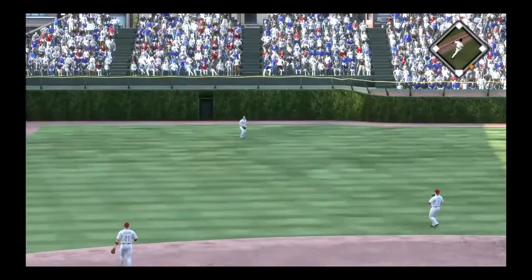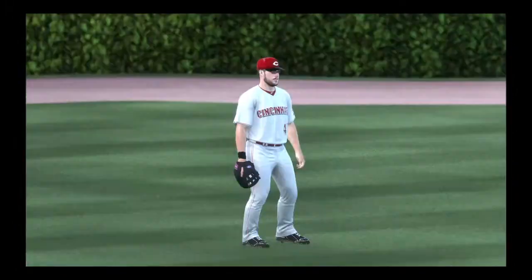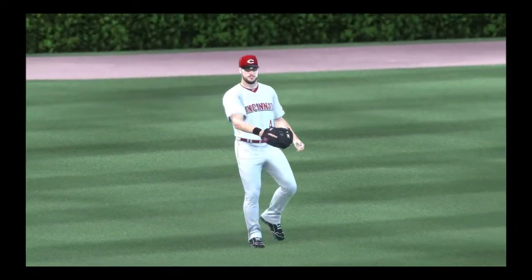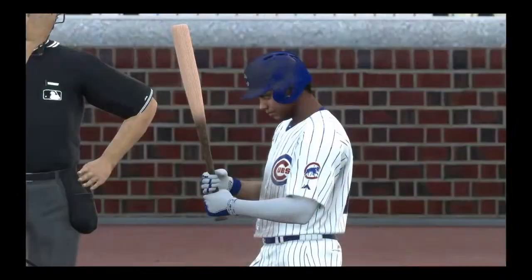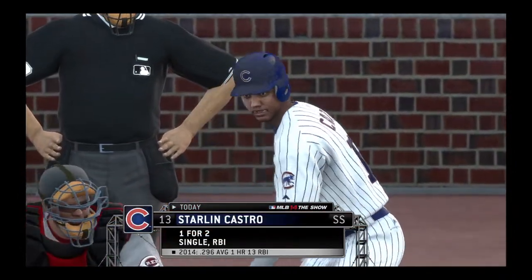A curveball here, but he was waiting for it and sends it in the air to deep left field. Ludwig has to range back a ways, but he makes the catch in front of the ivy for out number 2. Number 13, Starlin Castro will step in, 1 for 2 in the ball game.